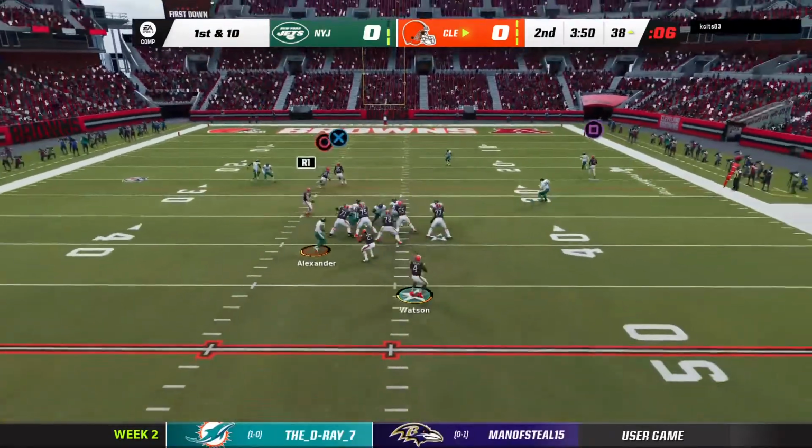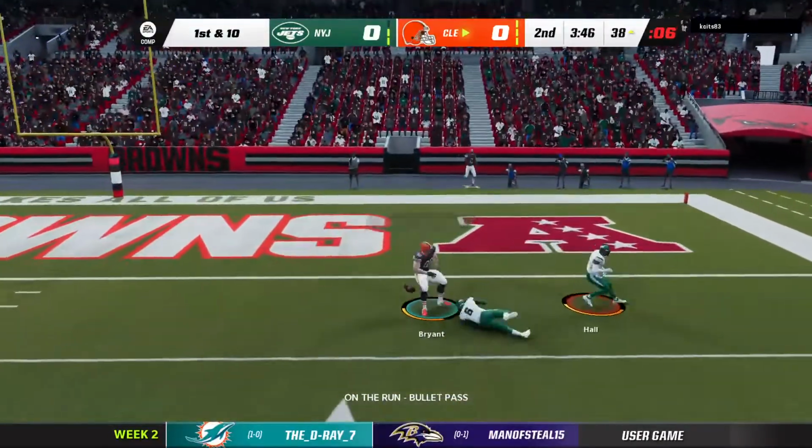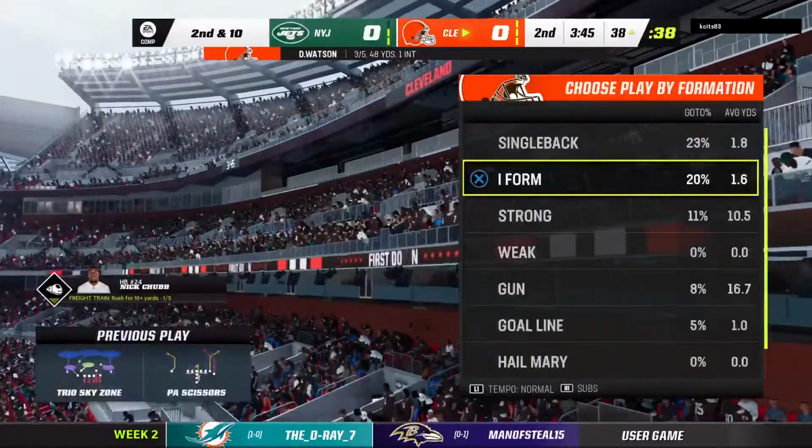Off of play action, it's Watson. He'll buy some time right. It's incomplete. Took a shot, couldn't connect.